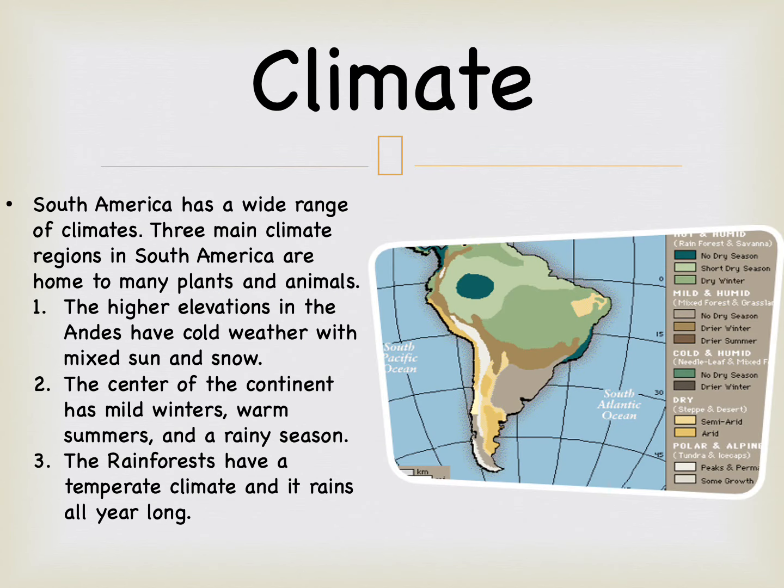Okay, climate. So in South America, there's going to be a wide range of climates, and the three main climate regions in South America are home to many plants and animals. And the three climates are going to be the higher elevations in the Andes that have cold weather with mixed sun and snow. The center of the continent has mild winters, warm summers, and a rainy season. And then the rainforest has a temperate climate and it rains all year long. Okay, so those are going to be our main climates in South America. But we can see they're a wide range because it goes from being snowy to being a temperate season where it rains all year long.